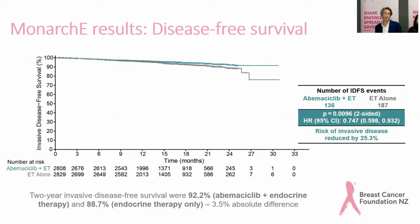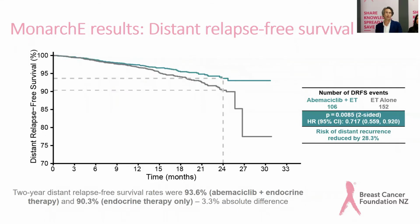And what's even perhaps more meaningful is this next slide, which is distant relapse-free survival, because that looks at the proportion of patients who remain free of cancer elsewhere in the body, which is most important. And when you look at the relative risk reduction, you're getting a 28% relative risk reduction, but when you're talking about absolute risk reduction, you're talking about a 3.3% difference, favouring the group of patients who received abemaciclib, increasing from 90.3% to 93.6%. So seemingly both arms doing well, but the patients who are receiving abemaciclib are doing significantly better.